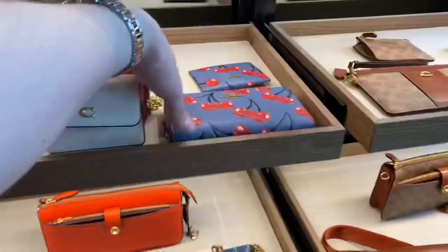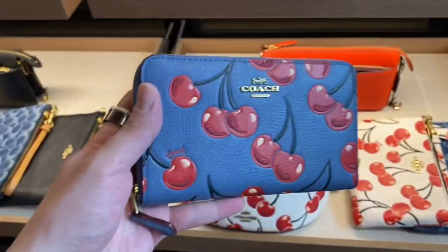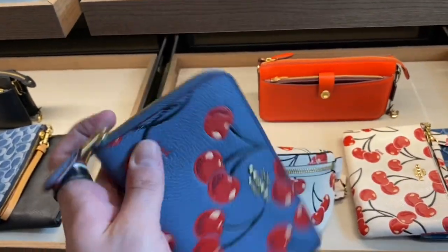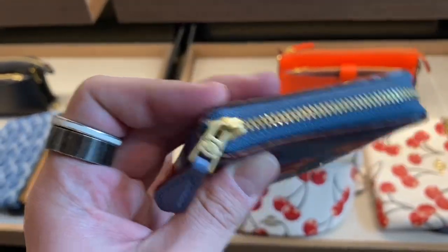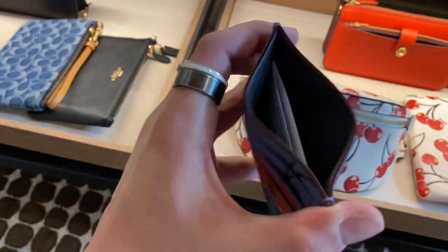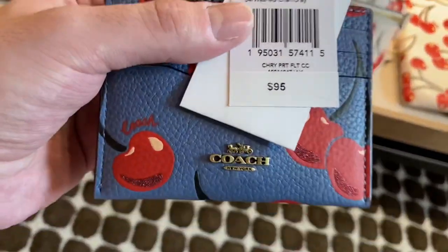Here we got the medium zip around wallet with the washed chambray cherry print. I don't know how I feel about the wash ombre cherry print. It's nice to look at, but I'm glad they stuck to just small leather goods with this one, or at least at my store, because I don't like it that much. And the card case is $95.